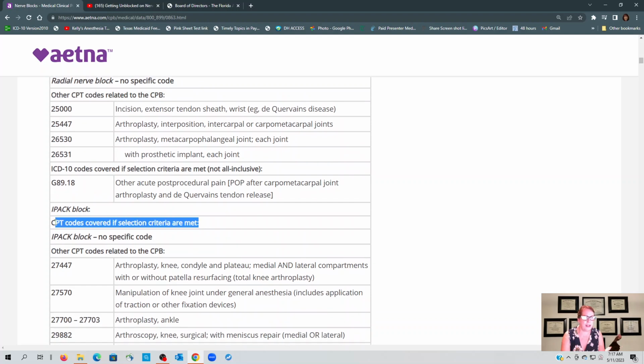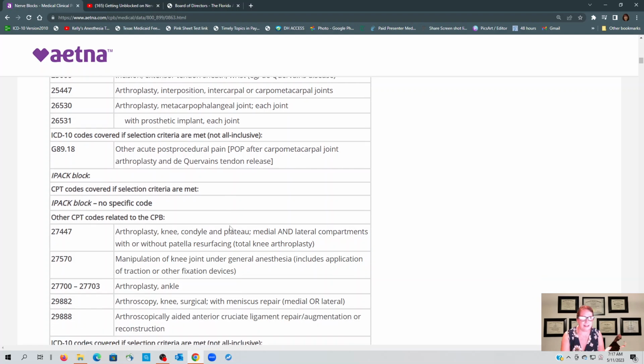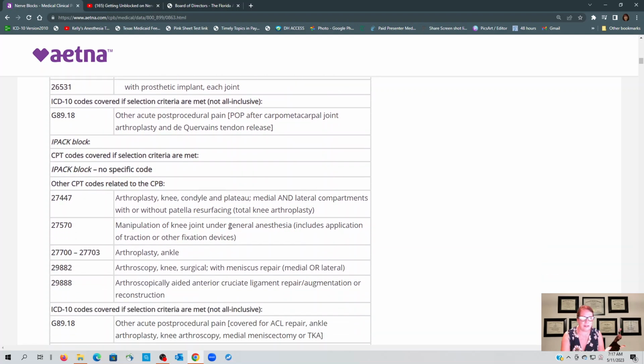So on the iPACK, this is new. Last year, this said 64450. This year, updated April 27th, it now says no specific code, which leads us right back to that unlisted 64999. As I said, I'll leave the link so you can review this at your leisure for the types of blocks that you may do in your practice. And keep in mind that Aetna has something different for you than other conventional coding.